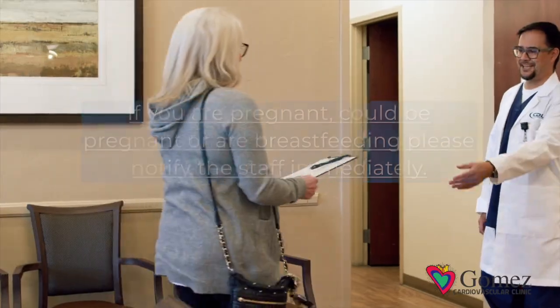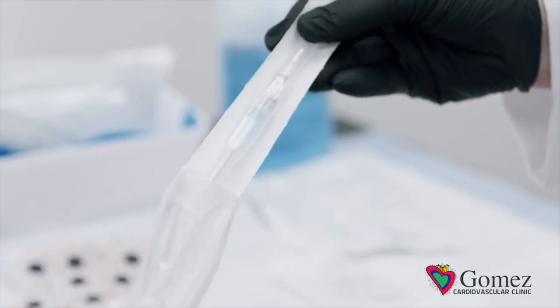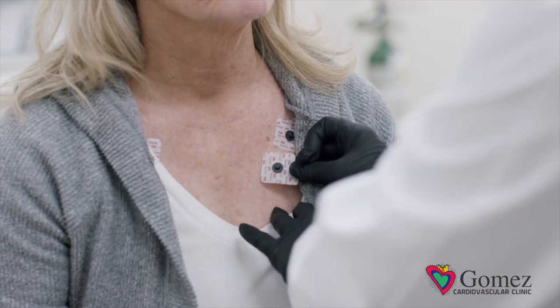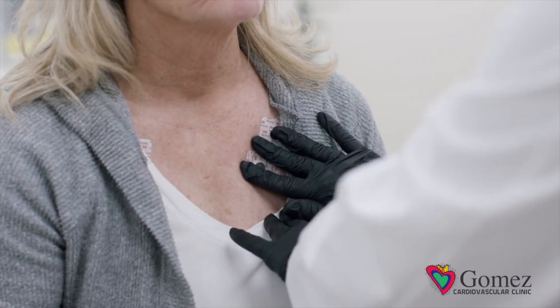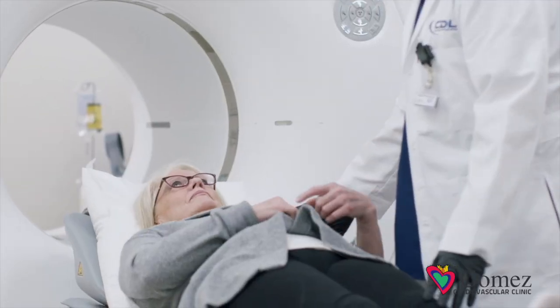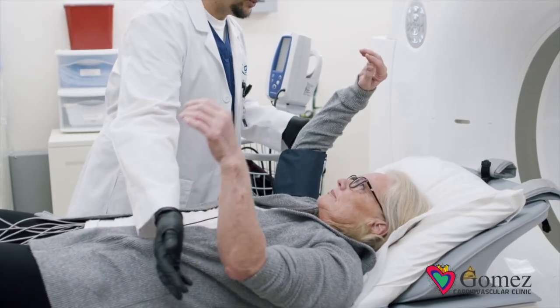Before being placed on the camera table, an IV is placed in your arm utilizing a small IV needle. ECG pads will be placed on your chest to monitor your heart throughout the procedure. Once prepped, you will need to lie flat and straight on the table. The technologist will place a knee rest under your legs and have you lift your arms over your head.